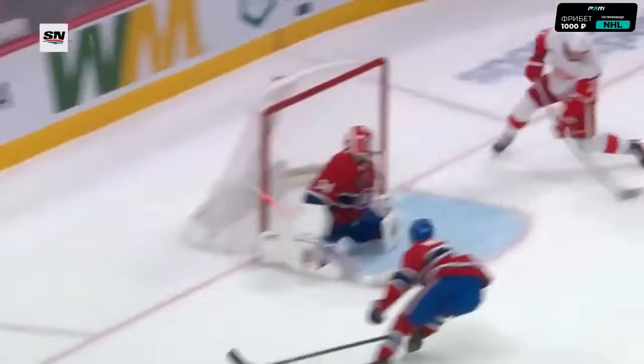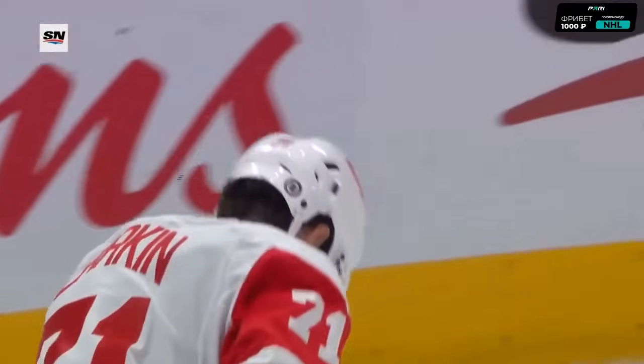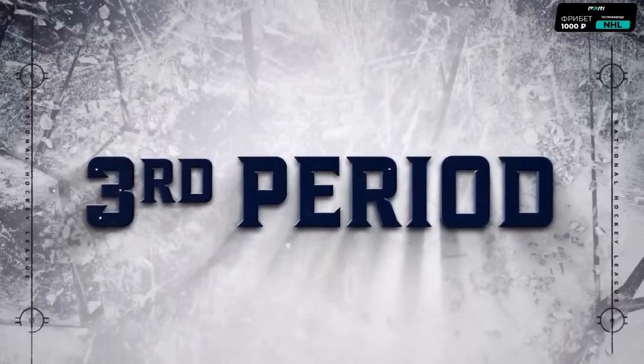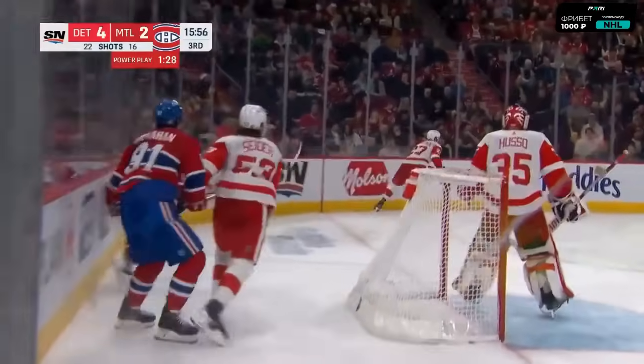Good job by Juuso, and then down to Comfort, across to Larkin, and he's like, I did not get what I wanted on this puck. You could see he put it right into the middle of the net. He needed to go inside. Laid it down low, Sider goes the other way.